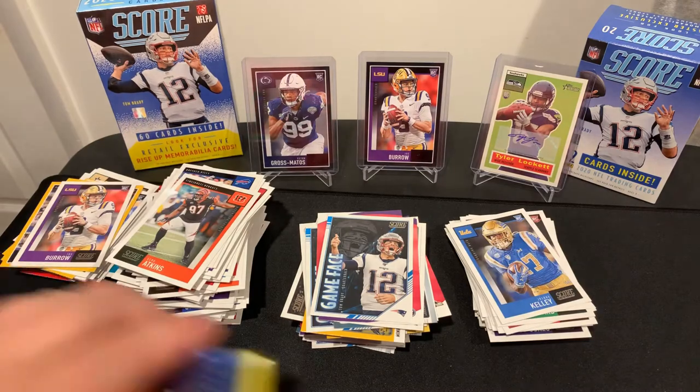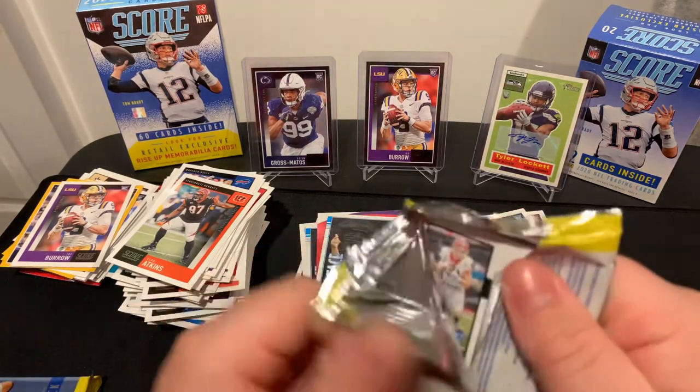See these base cards are stacking. We got three packs left, guys. Coming in for a landing here.